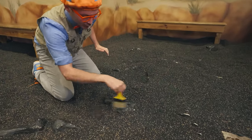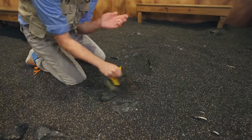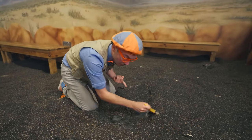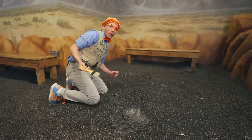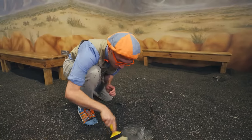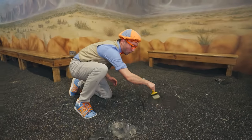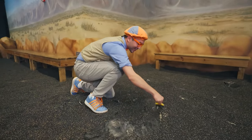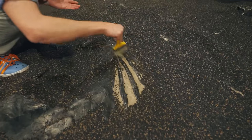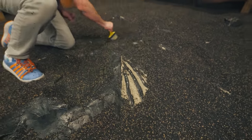Whoa, brushing away. Brush, whoa! Whoa, check it out. It's a fossil. I wonder if this is a dinosaur. What kind of creature this could be? Whoa, check it out. Huh, are those fingers? Whoa, this looks really cool.